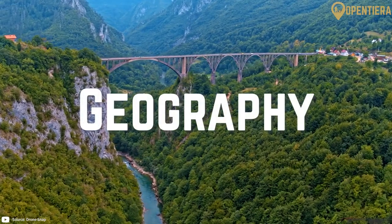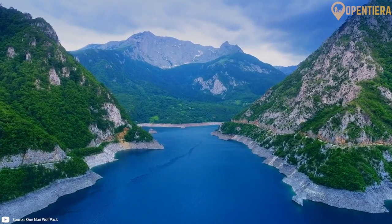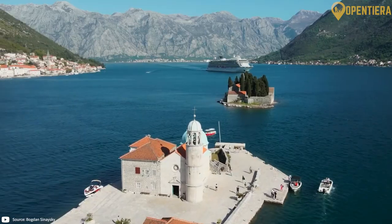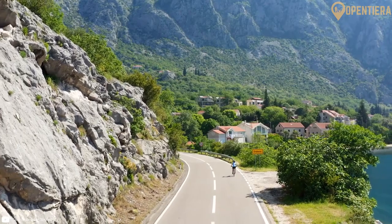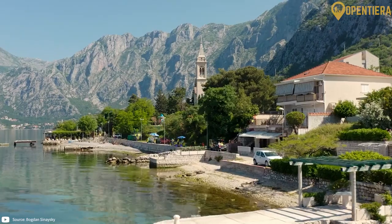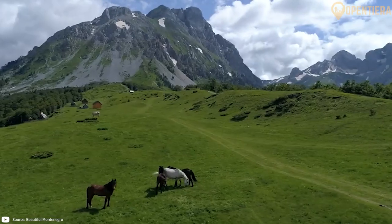Montenegro is located in southeastern Europe on the Adriatic coast. The country has a total area of 13,812 square kilometers, making it one of the smallest countries on the Balkan Peninsula. However, despite its small size, Montenegro has quite a varied and diverse geography. A large part of Montenegro is mountainous, with high mountains and ridges along the borders.